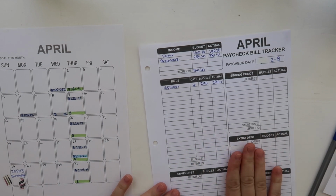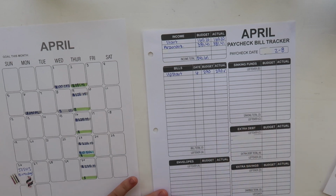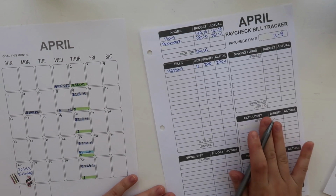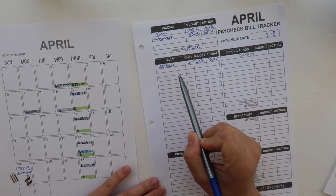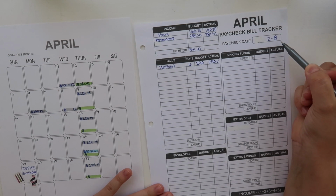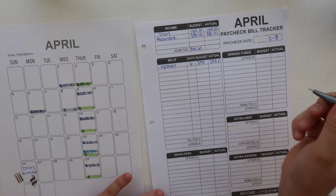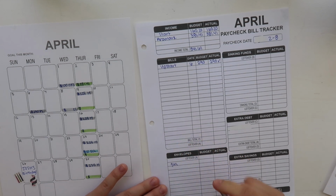So I pay an extra Upstart on my next week. So this week is super minimal. All right, so moving down, that's the only bill I actually have coming out. My credit card is normally due on the 8th, but I had already paid it off at this point. So we're gonna move on to my envelopes.